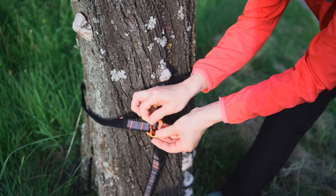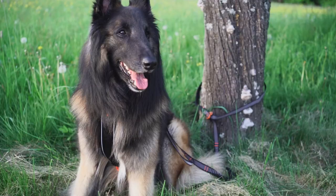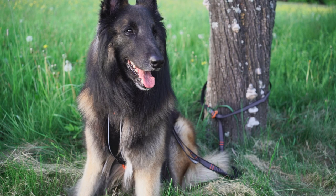So using the buckle, you can also tie your dog to a tree or a pole, maybe when you're camping and need to keep your dog safe and you just don't have the time to hold him.